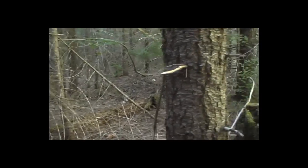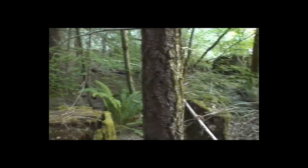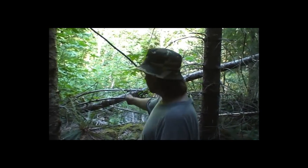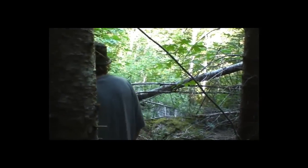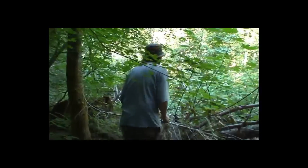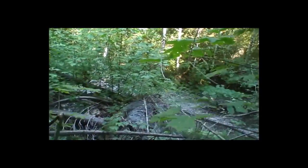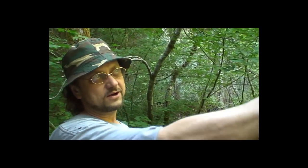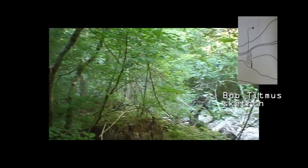And you can see in the end of the film these big piles of wood and these stump things that are in there. And then the creek is right here. She supposedly ditched it down in the creek and either headed upstream, according to Gimlin's story, or across the creek and up the hill, according to Titmus's story.